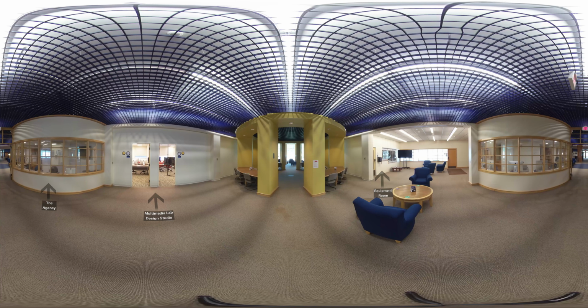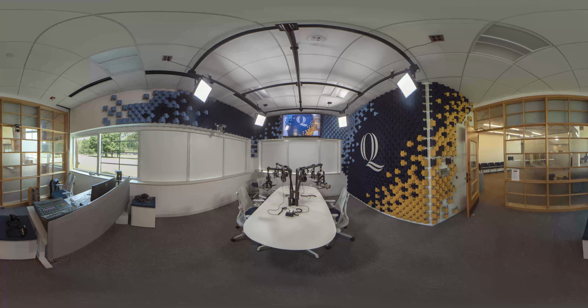As you continue counterclockwise, you'll see our remote equipment room is fully equipped with over 100 4K cameras, LED lights, and full sound production equipment. The podcast studio, located in the School of Communications, allows students, faculty, and community members across the university to create and produce podcasts as part of their academic and professional development. The state-of-the-art equipment helps you create meaningful messages for audio and video distribution.